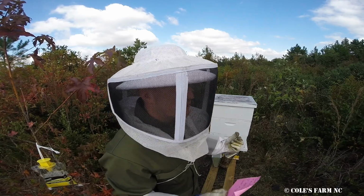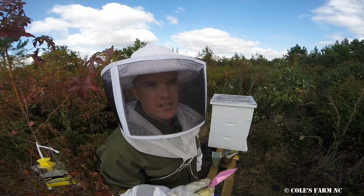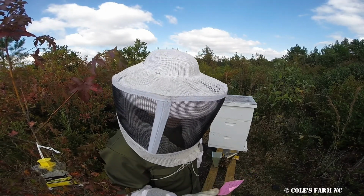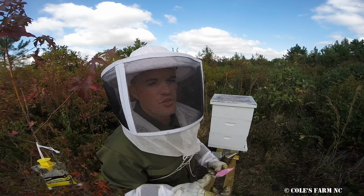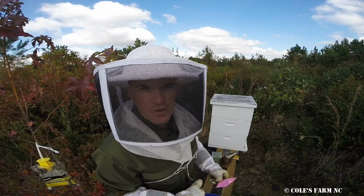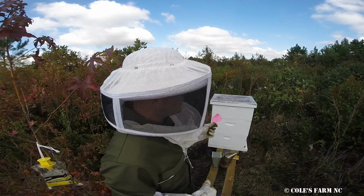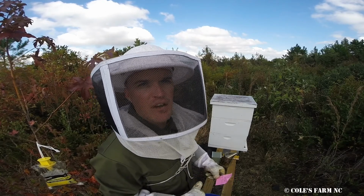Let's see, last week I gave this hive 15 pounds of 2-to-1 syrup. I anticipate half remaining, and then I have prepared 15 pounds of sugar candy for each hive. It's still over on the tractor, so once I get done inspecting this one for week 30, I'll go back and grab the sugar candy and show the installation of that on video. I already took the straps off. Let's get in there, pop the top, and see how hive 30 is looking.